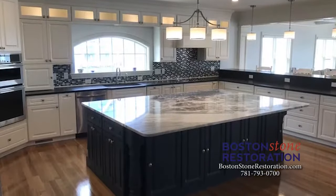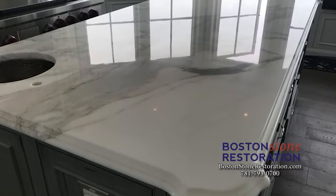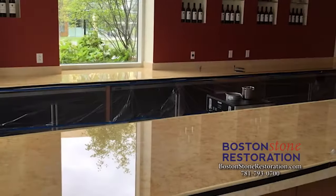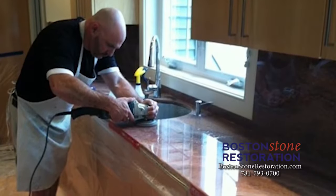Boston Stone Restoration has the exclusive for several proprietary coatings that we can apply to marble surfaces, primarily countertops, bar tops, vanity tops. That comes with a manufacturer's warranty guaranteeing that there'll be no etching or staining on the marble for 10 years.